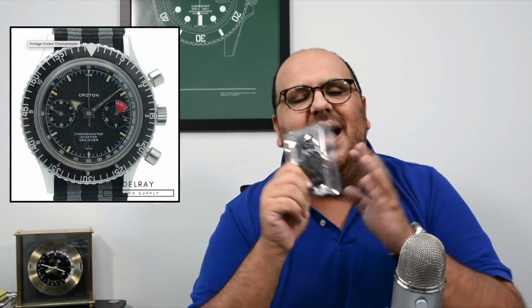This is a vintage 1950s, late 50s Croton manual wind chronograph. I'm going to put a picture right up here. What makes this special is a few things. First of all, it's a manual wind Swiss chronograph, which is always a cool thing. But more interestingly, it's a 38.5 millimeter size, which for a vintage watch is awesome, because most vintage are really small, 33, 34 millimeters. But actually, I can wear this watch too.